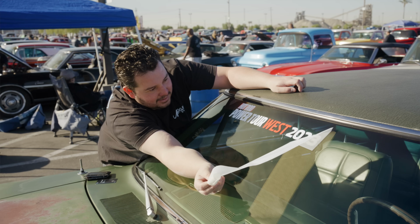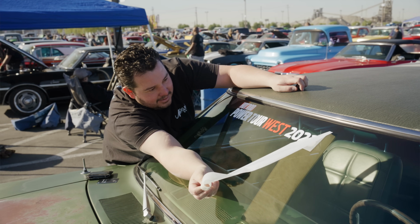One of the coolest things I thought about the Power Tour so far is that it wasn't a bunch of perfectly polished muscle cars. You had patina, you had cars that are just builds, forever builds, right? You're always doing stuff on them. There was such an amazing scale of variety, but the coolest thing about it was it didn't really matter because there was something to appreciate about every single car there.